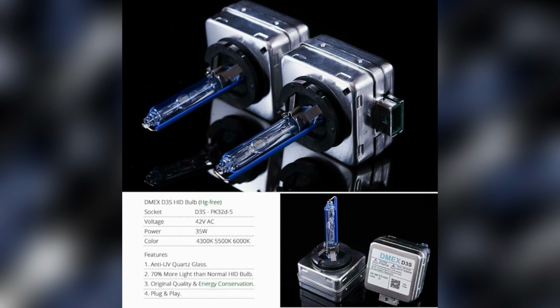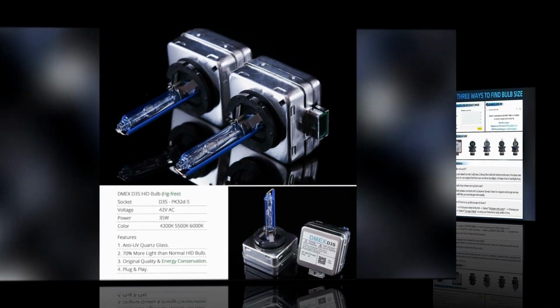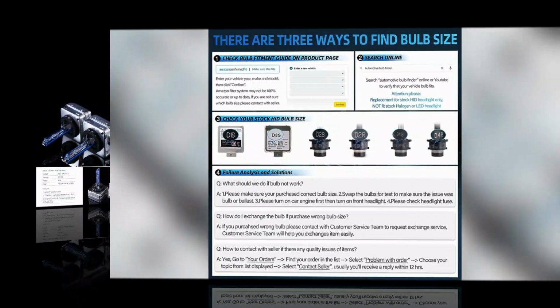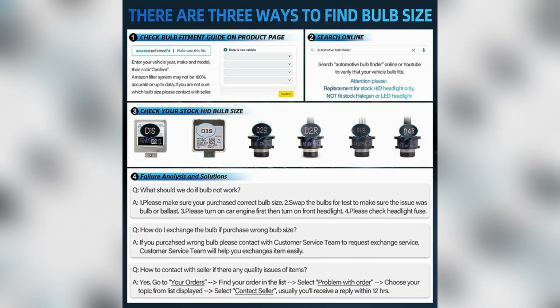The diamond white color emission adds a touch of elegance and sophistication to your vehicle's appearance. The crisp and pure light emitted by these bulbs not only enhances visibility, but also creates a stylish and modern look for your headlights. Additionally, these headlight bulbs have a high lifespan, allowing them to endure the test of time. Their durability ensures that you won't have to worry.